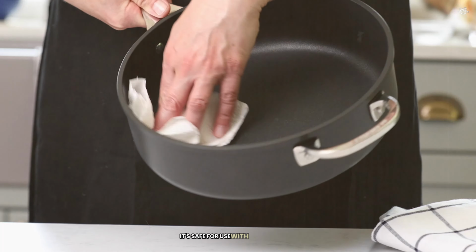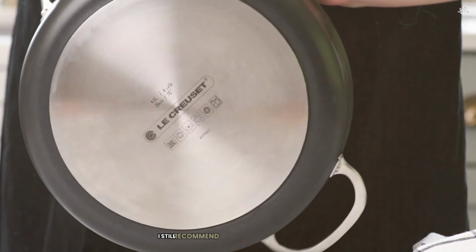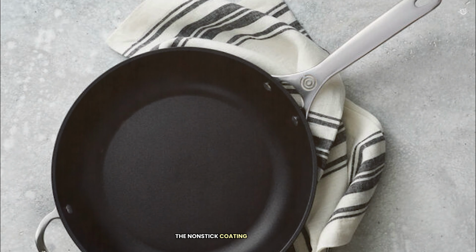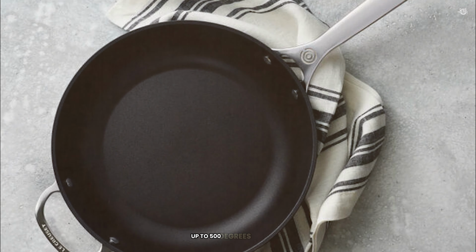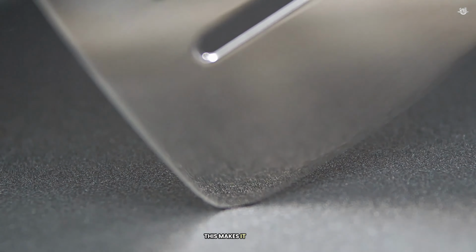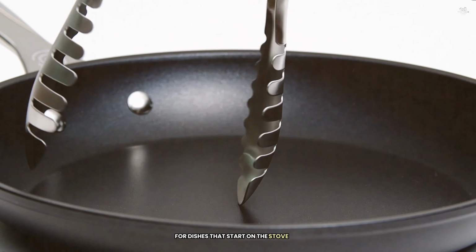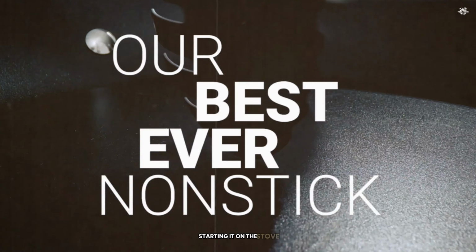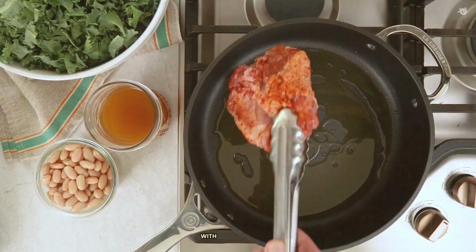It's safe for use with metal utensils, although I still recommend using non-metal when possible to prolong the life of the non-stick coating, and it's oven safe up to 500 degrees Fahrenheit. This makes it perfect for dishes that start on the stovetop and finish in the oven. I used it to make a frittata, starting it on the stove and finishing under the broiler with excellent results.